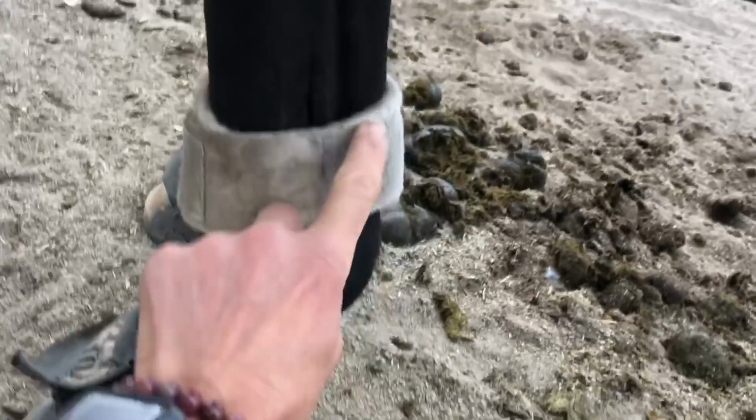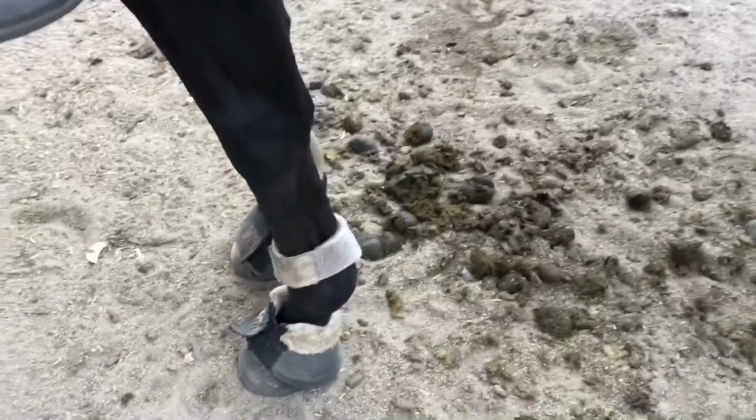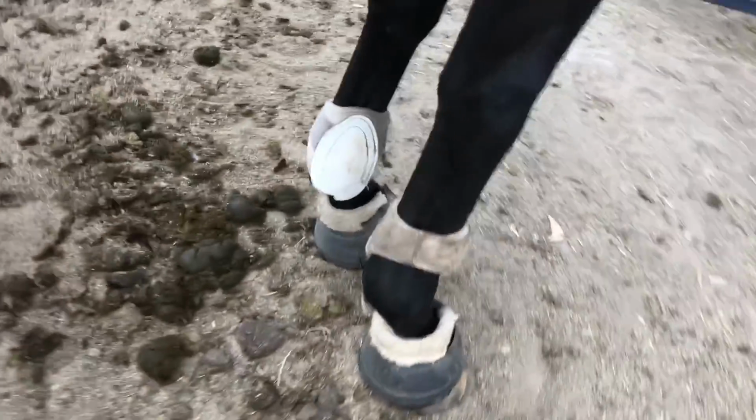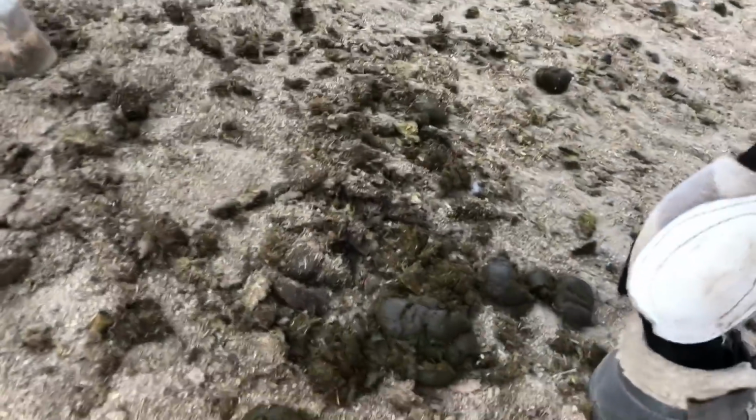And so these are felt ones, and so they breathe heaps. And we actually found that this is fantastic. So if this guy's going to brush in the paddock, it lets his legs air. They're not on tight, and they tend to stay in place and fit really well. So just doing a foot and shoe check. Pasterns are kept on the other side. Shoe on. Shoe on. Good boy.